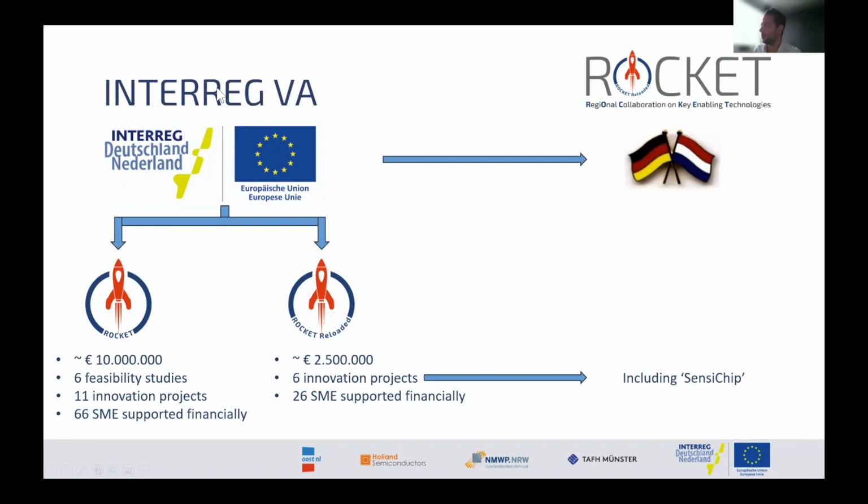Within that Interreg project, we developed two programs, Rocket and Rocket Reloaded. Rocket ran from 2016 until 2020. And Rocket Reloaded is the successor, which is currently running and will end in the middle of next year. Both of these programs had several innovation projects within them. All of these innovation projects were focused on key enabling technologies, such as nanotechnology, photonics, microelectronics, innovative materials, etc. In each of these projects, there was a link between Dutch and German companies. So that's the goal that we have with these kinds of projects.